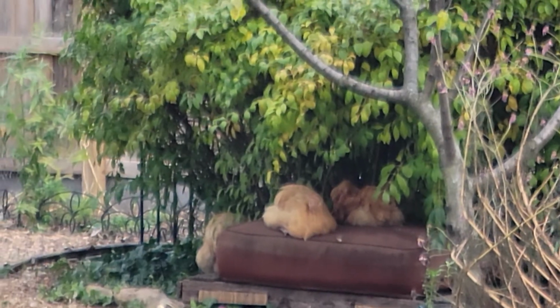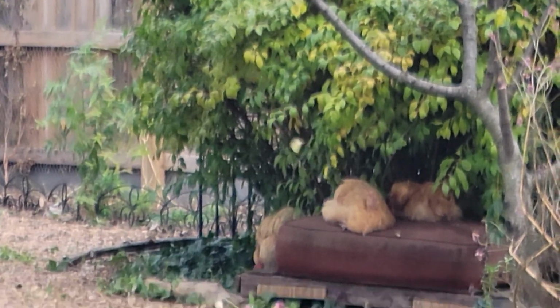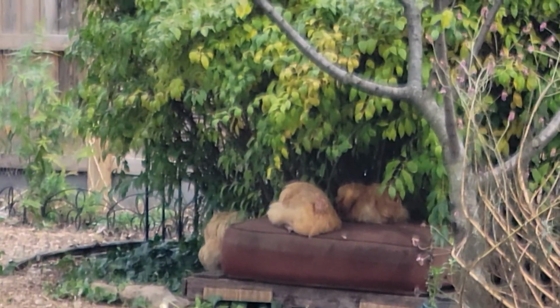Why is it that chickens enjoy upholstered furniture so much? Has anybody ever noticed this before? Look, that's where they're hanging out.